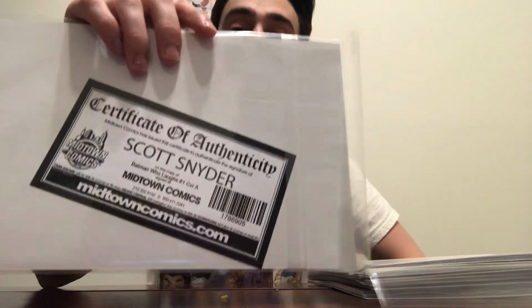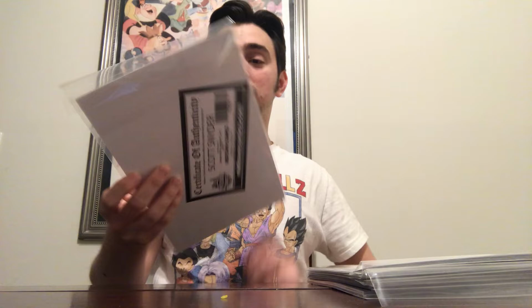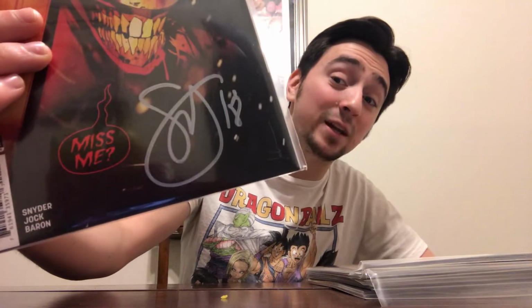And speaking of signed books, here's a little preview of who signed this book. Scott Snyder, my favorite Batman writer of all time. And this is the Batman Who Laughs #1, first appearance of the Grim Knight, signed by the one and only Scott Snyder. It is signed in a good spot in silver Sharpie on a black cover, so that shows up really nice. It presents really well. The grade looks to be a 9.6, 9.8-ish.